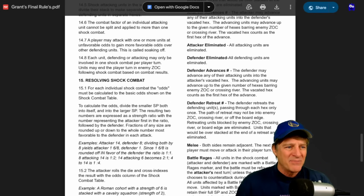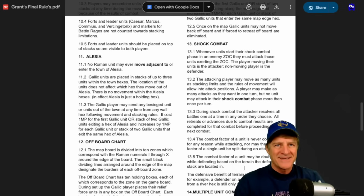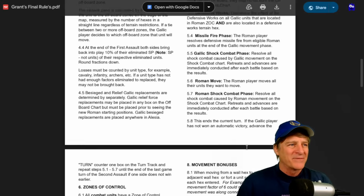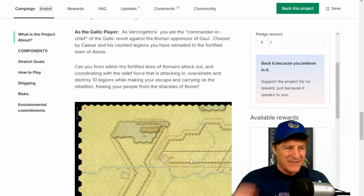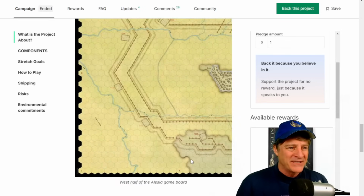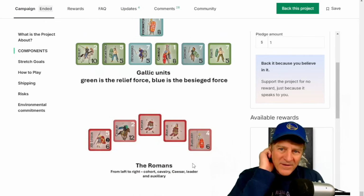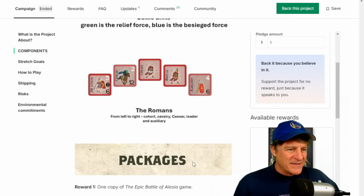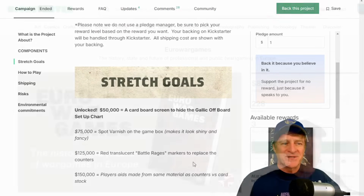We've got stacking, battle rages, melee. There's a shock phase. So it looks like it takes this tactical combat from this epic battle going back into ancient times and reimagines it in a new format with updated graphics. We can see down here, the counter set looks really cool. Gallic units and the Romans. Very cool and available from the Kickstarter page from Worthington Publishing.